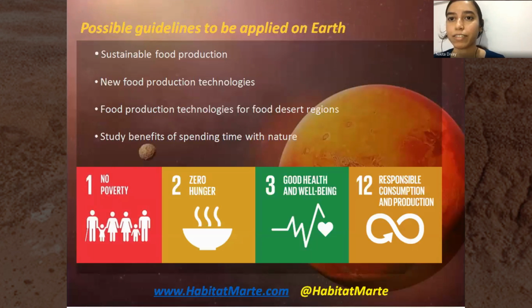All that being said, there is a huge advantage and potential for these technologies developed for Martian greenhouses to be applied here on Earth. By gaining more insights from the research into the minimal requirements of a functioning greenhouse system, we can learn more about our agriculture ecosystems on Earth, particularly those in arid environments. Also, the health benefits of spending time with nature can be studied. Such learnings would be important to developing countries such as Brazil and India and also other countries.